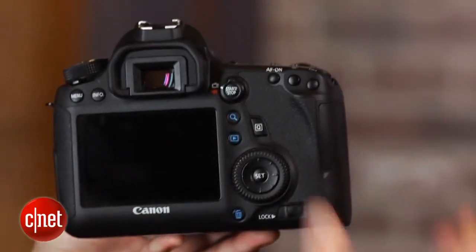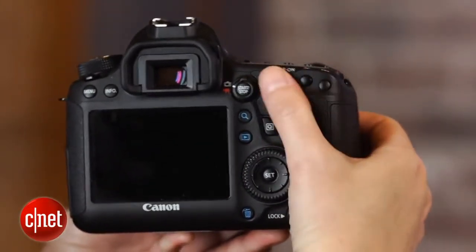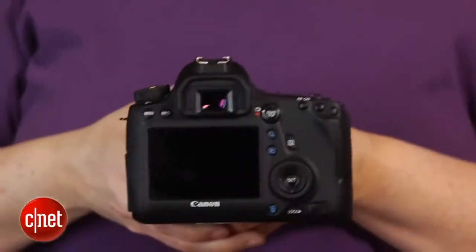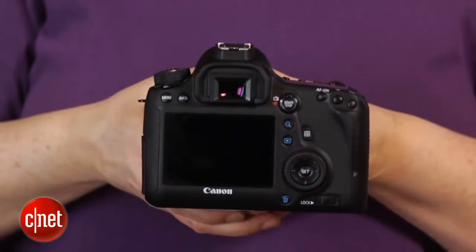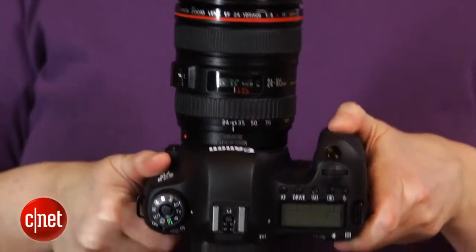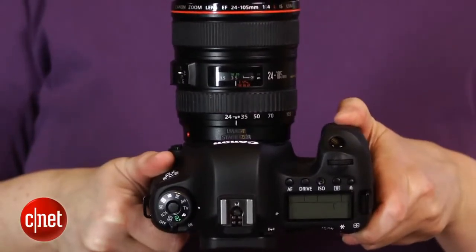Photos are everything you'd expect from a full-frame model. Sharp, with good tonal range, and they're usable well into the higher ISO sensitivities, with lots of details in the highlight and shadow areas.